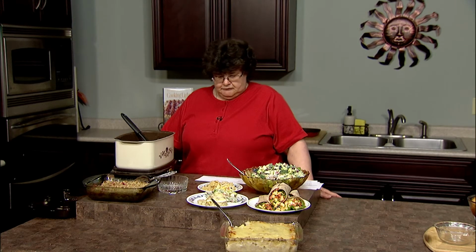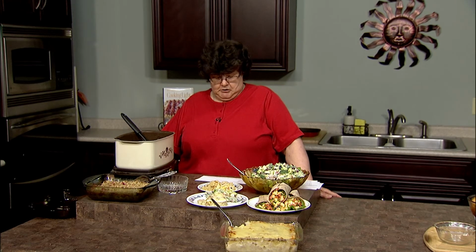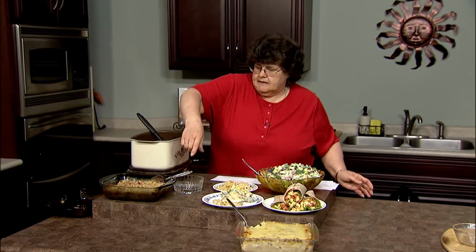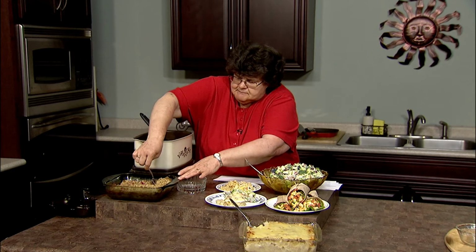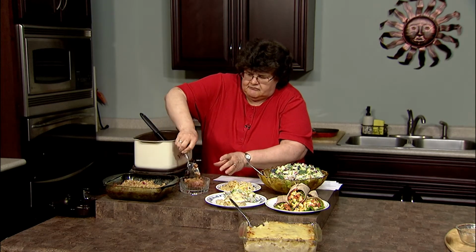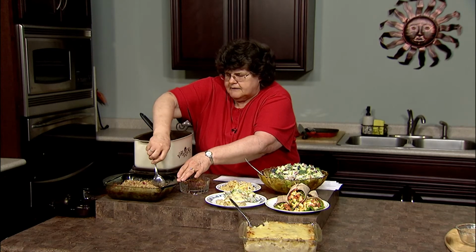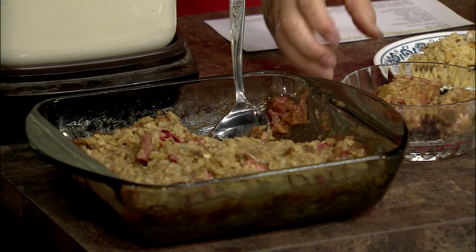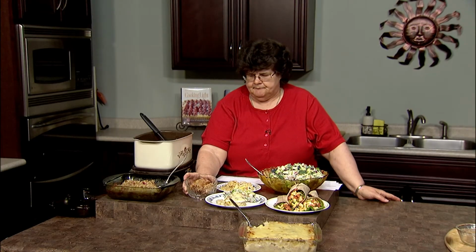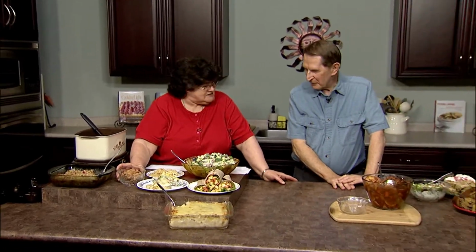My other viewer recipe is from Greta Crandall of Peru, Vermont, and this is a rhubarb crisp. And I just thought that would be really nice. I know my rhubarb is dying back, but I can still get some of it. You could make that up very easily and then put maybe some ice cream or some whipped cream. I noticed nobody brought that today. Usually there's somebody that has them. But anyway, you can have a real good meal with all kinds of good stuff here.